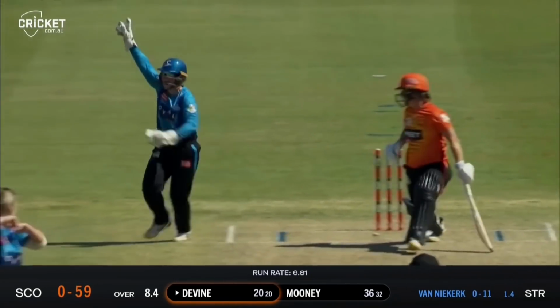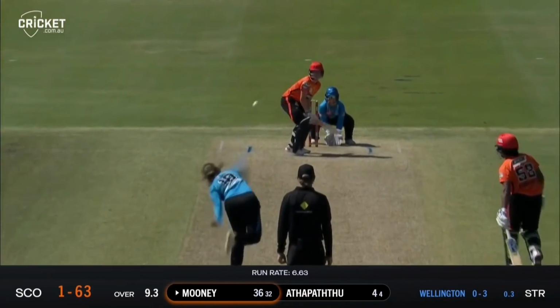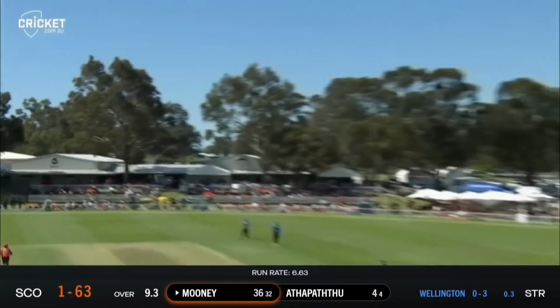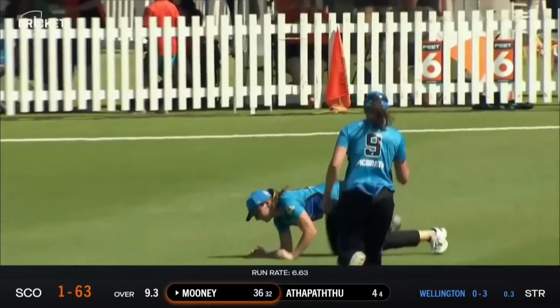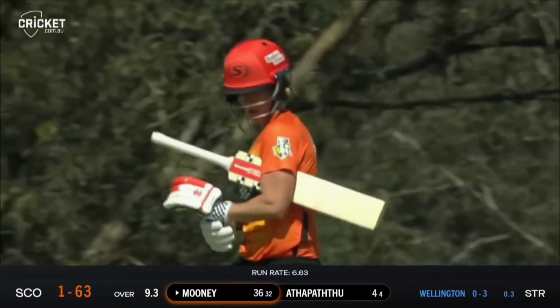And a sweep shot over the line of the ball. McFarlane likes it. The ball's up in the air. Dane van Niekerk cannot believe it. World-class leg spinners. Shouts of catch it. They would love this wicket, and it's been taken. Darcy Brown, coming off the hat-trick, can show that she's just as good in the field.